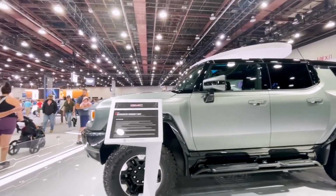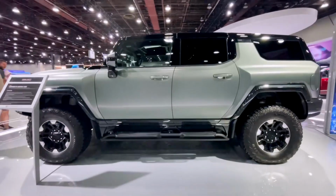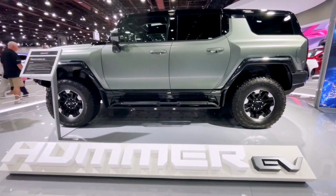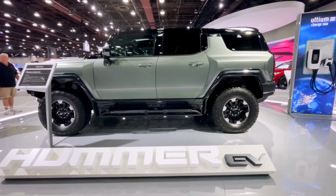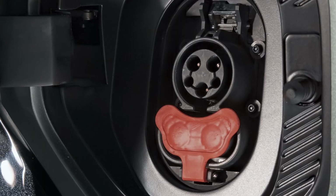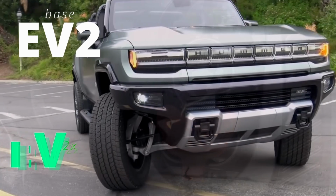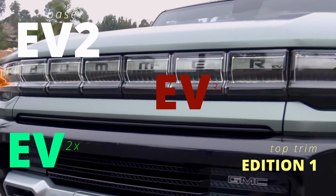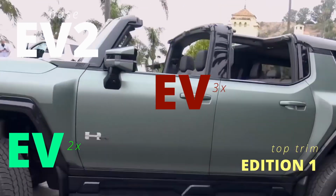First of all, the 2024 GMC Hummer EV SUV that you're looking at is beautiful and fresh because it has a new outlook on how an SUV should look. And it comes in four different trims. So what are these four different trims? They are the EV2, that's the Hummer EV SUV EV2, the EV2X, then the EV3X, and finally the top ranger, which is the Edition 1 trim level, guys. And this is how they sit in terms of pricing.